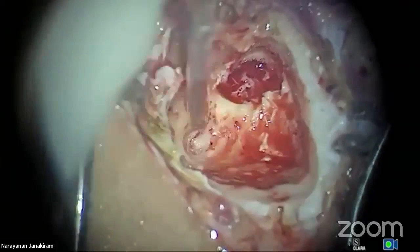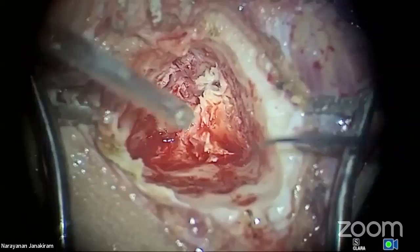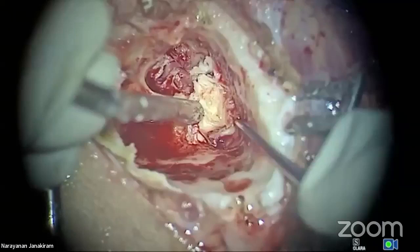Can you see everything exposed now, all of you? Any doubts so far? Give me elevator. Now, I'm going to elevate from the edge of the cholesteatoma. See that? That's the edge of the cholesteatoma. Don't leave behind any. See how beautifully we are able to elevate from the deep part. The reason is because we have done the exposure properly. If you have not done the exposure, you can't do this. See that?